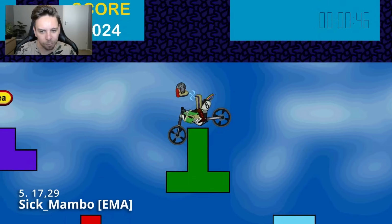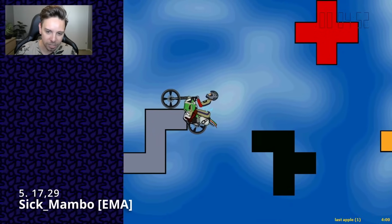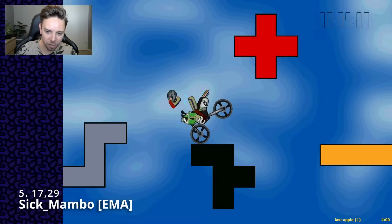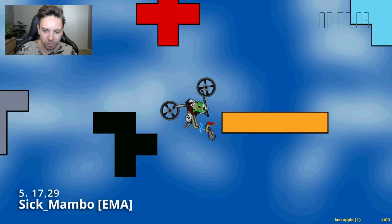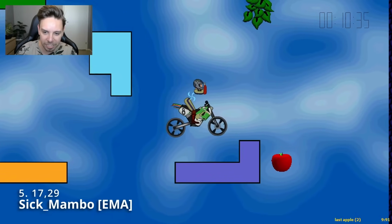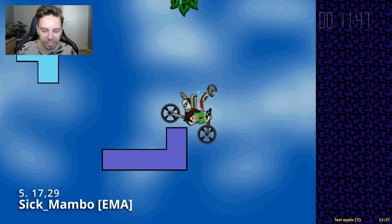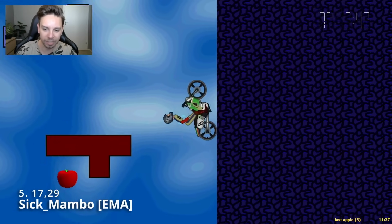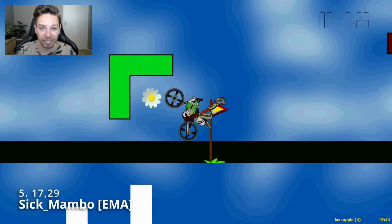A very different kind of mid here as well by Sick Mambo. And a very different kind of start here. Just stops with that back wheel on the side of that polygon, and nice brake push here, like forceful with Olo to just come straight in for this jump here. And he is a bit slower than the previous replay, but he's able to land on top of this purple polygon, and that just barely allows him to clear that back wheel to come in for the brake push. A very nice replay by Sick Mambo and Team EMA.